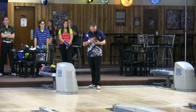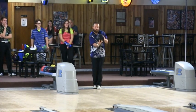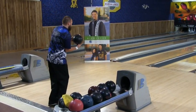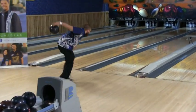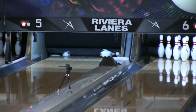Exactly, depending on where you carry those strikes, if it happens to start a string. See if Adam can get back on the strike train here. This would be a team turkey for Team Bad. Well, he trusted that one out to the right where it needs to be and saws the rack apart.